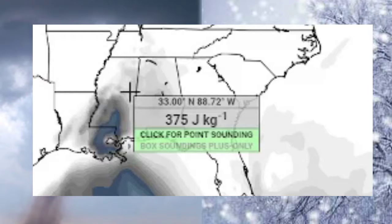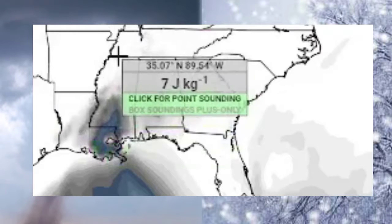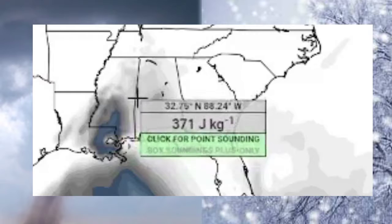Damaging winds and tornadoes will be far more likely from, I'd say, western Tennessee even, because you see some more of that convection there getting closer to 100. And most likely into Mississippi and Alabama, like I said, getting closer to 500 joules per kilogram.